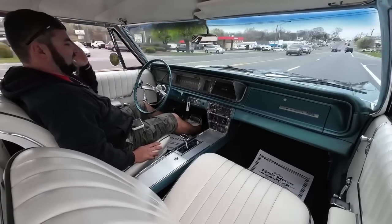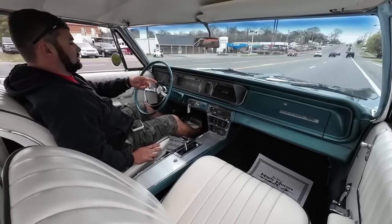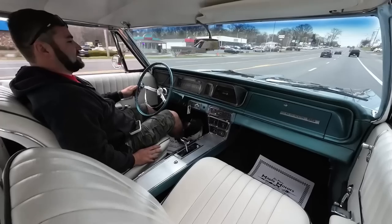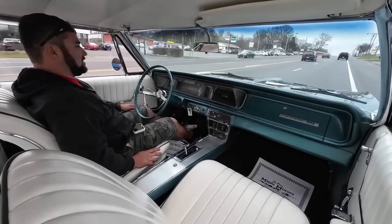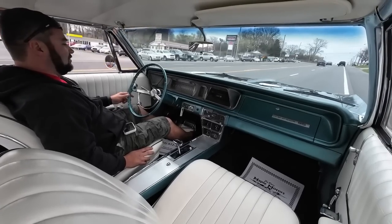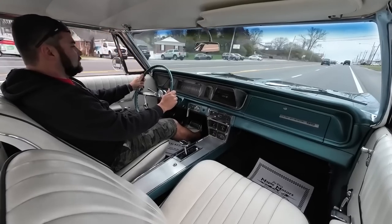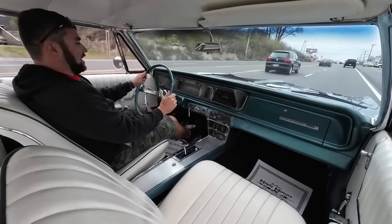Decent shift. This thing is going straight as an arrow down the road. Speedometer is fast. We're running about 40 miles an hour and it says we're going 65, so that is not right. Getting into those brakes, a little bit of a right pull when you first hit them. Still pulling to the right there. Back in the throttle. What happens when I floor it? Car sounds awesome. That's what happens.